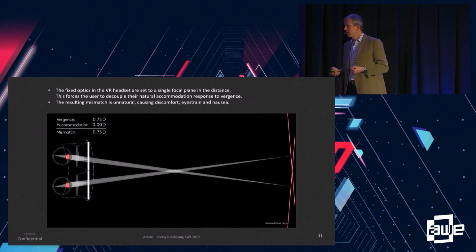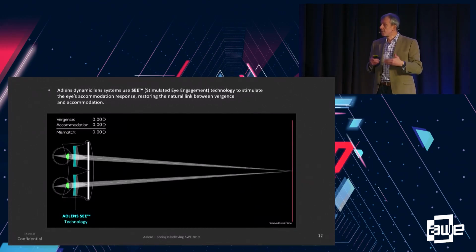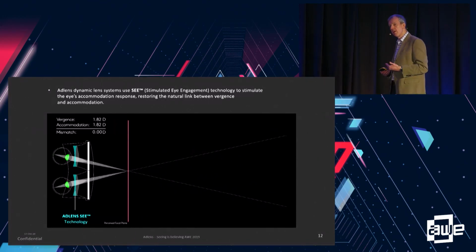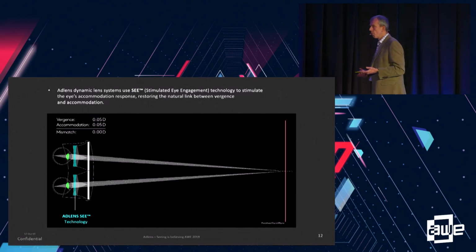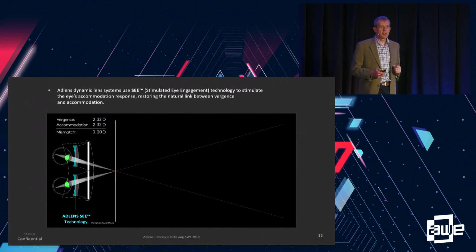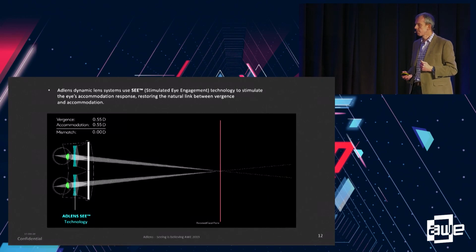That's the vergence-accommodation conflict. Now, of course, what we'd love to be able to do is introduce some extra lenses into a system such that you can stimulate the eye to operate in a normal way, such that you can force the eye, as things are coming closer, to adjust the focus in the normal way. And you can do that through adjustable power lenses.